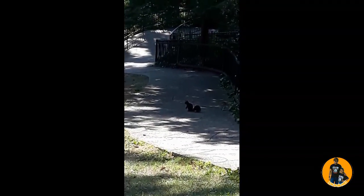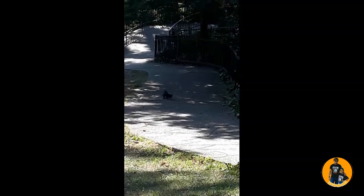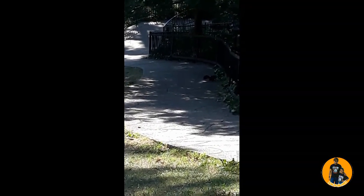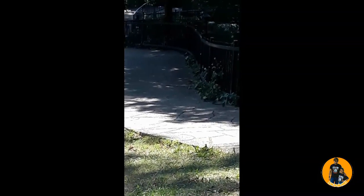It's so cute. Squirrel guys are all over the place. See that? Why is so cute? Chipmunks. Or is it squirrel? Yeah, maybe that's Alvin or Simon or Theodore.